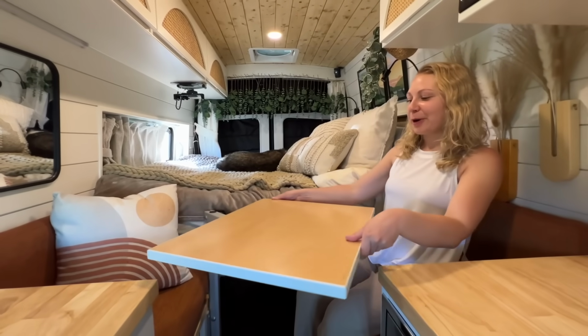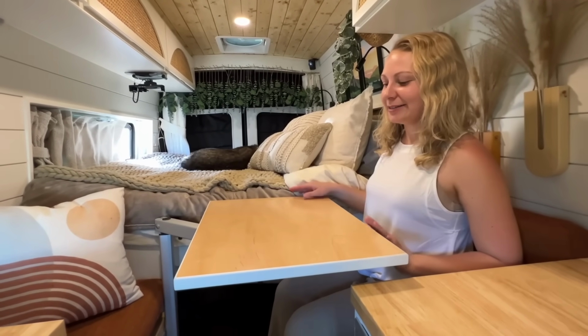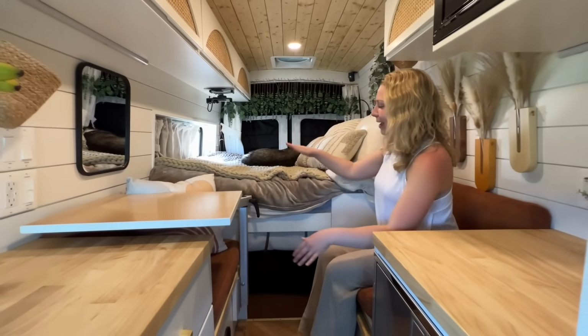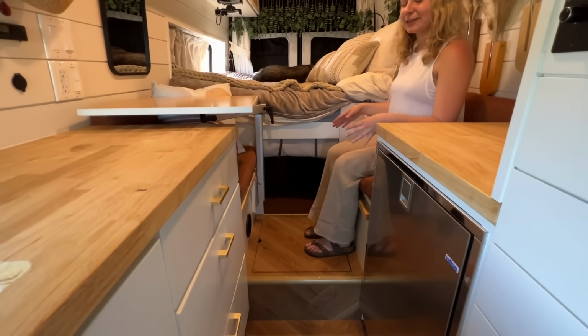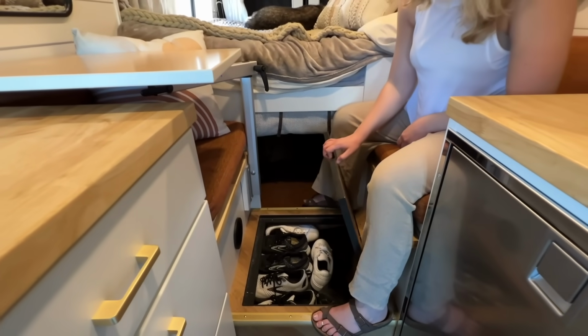Further back in the van, I have dinette seating with an adjustable Lagun mounted table. It swivels perfectly for my height, so I have a perfect workspace, and then I can swivel it out of the way when I want to get up into the bed. I also had them create a platform so my feet fit perfectly on the ground, and it doubles as storage.